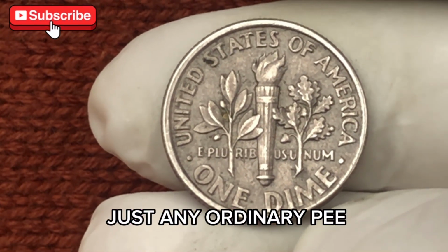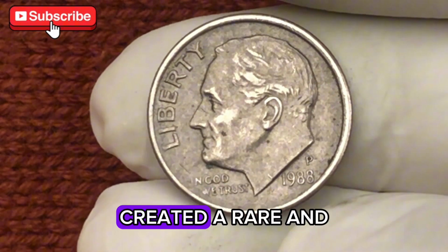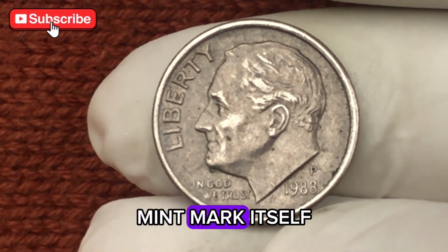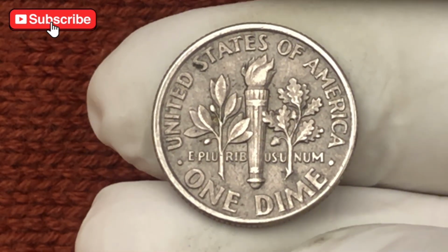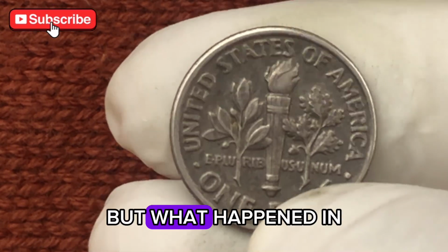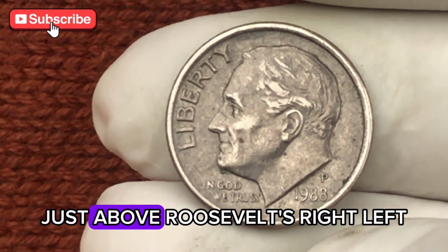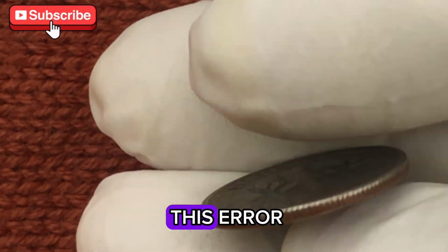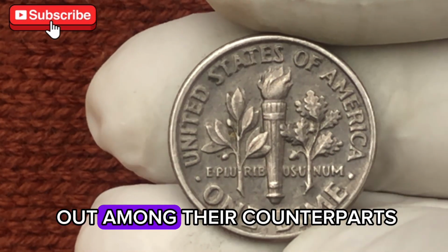However, it was not just any ordinary P mint mark. The mistake made during the minting process of these coins created a rare and valuable error. This mistake was in the placement and the characteristics of the P mint mark itself, which turned out to be one of the key factors in the coin's appeal to collectors. Mint marks, while small, are important for distinguishing coins from different mints. But what happened in 1988 was that the mint mark, which usually appears on the obverse of the coin just above Roosevelt's right, left from our perspective, shoulder, was slightly off-center. This error, though subtle, made the 1988 P mint mark dimes stand out among their counterparts.